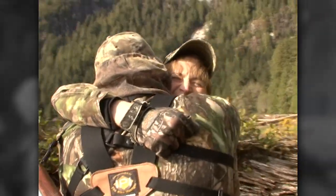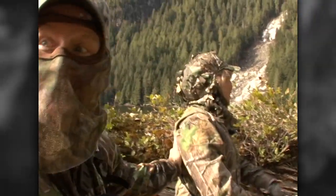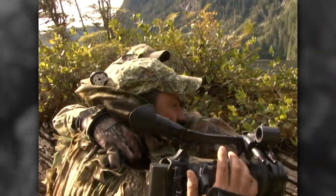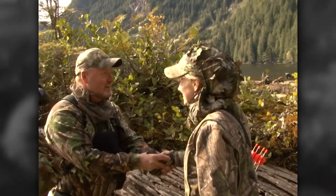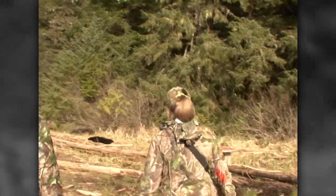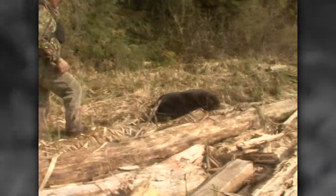Vicky, what a shot. I don't think I've seen a bear go down that fast with a magnum rifle. Wow, baby. That is the quickest, cleanest kill I have seen. My goodness, what a shot. He didn't go very far. No, that is for sure. His ear chewed off, this boy.